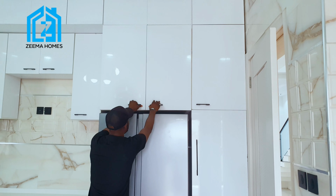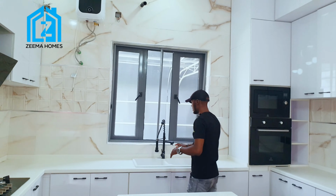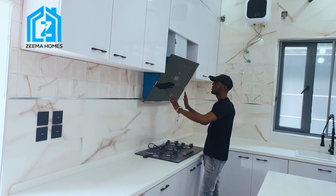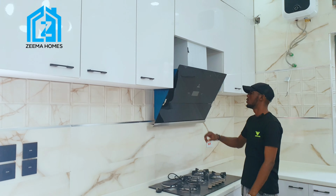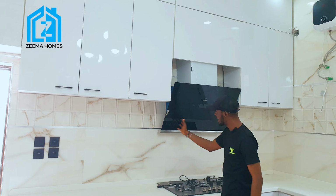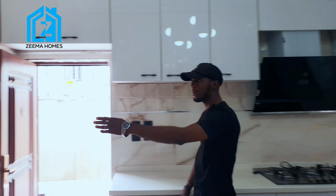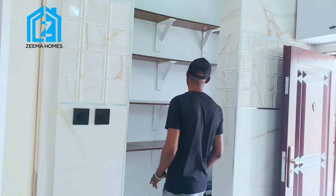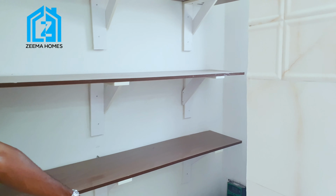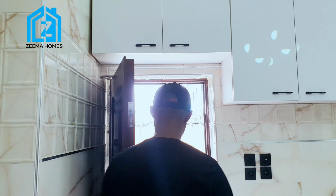And there is enough space in the cabinet. And it comes with this 5-burner gas cooker. Look at the heat extractor. So this is the heat extractor. When you do it like this, it will open. When you do it like this, it's automatic. So over here is where we have the pantry. This is the pantry, and there is where we have the inverter, and it has solar panel as well.